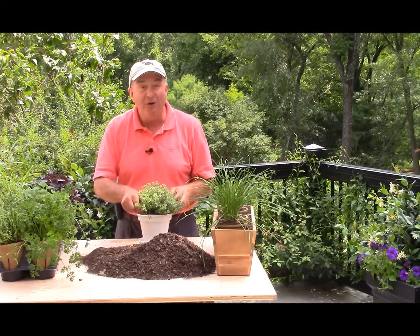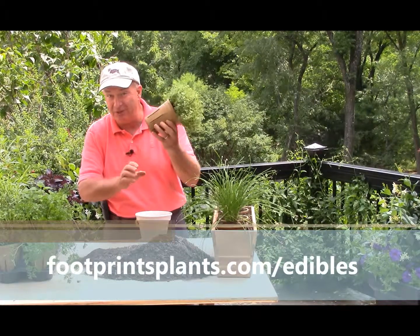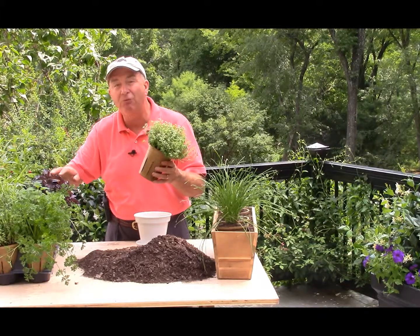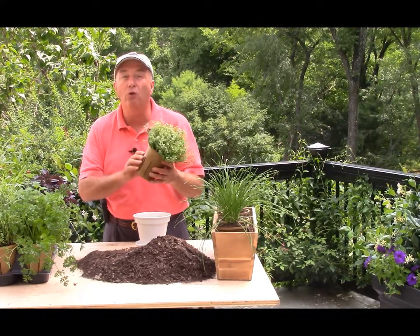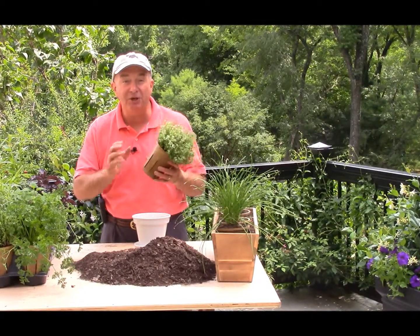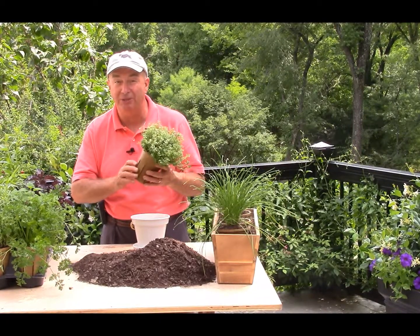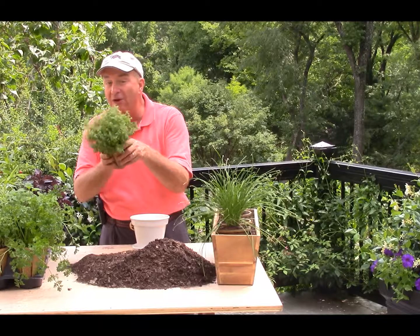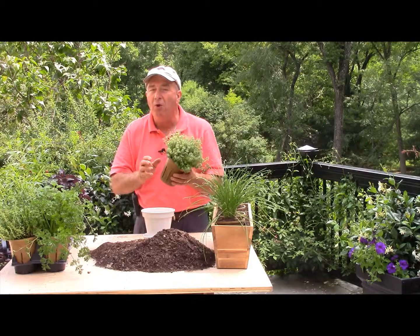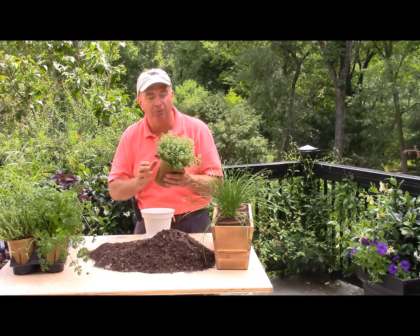cooking dishes. For instance, take a look at these new Footprints plants. This is the new edibles line from Footprints plants. And what's neat about this is that there's a lovely range of varieties and they're all grown in a very good sustainable manner. You see, the nursery is certified by Veriflora. That's the highest standard here in the US for sustainability. So you know that not only are these nice, healthy, well-grown plants, but also they're grown with a very good respect to the environment, with good, careful environmental practices.